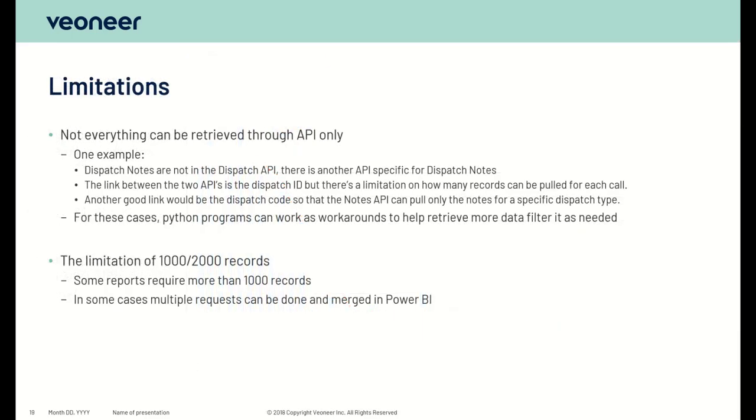And yes, there are some limitations with this method. So not everything can be retrieved through API only. And one example for that is dispatch notes. So dispatch notes are not in the dispatch API. There is another API specific for dispatch notes. And the link between those two APIs is a dispatch ID, but there's a limitation on how many records can be pulled for each API call.